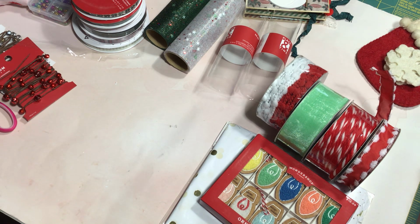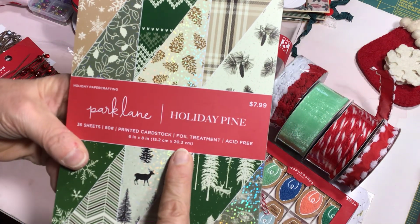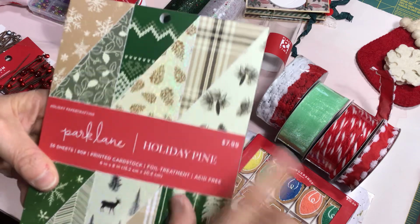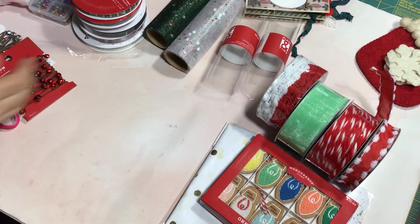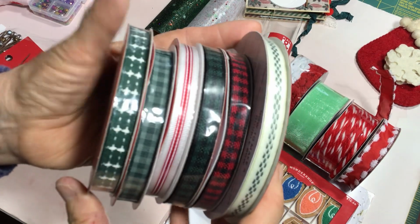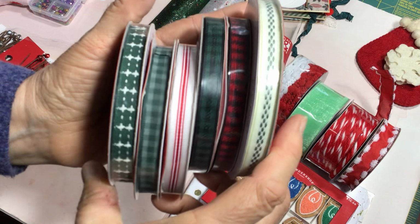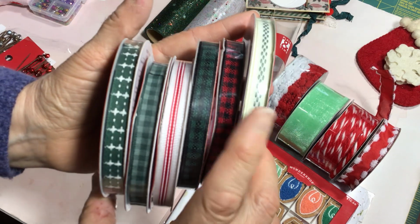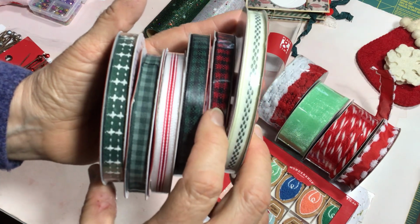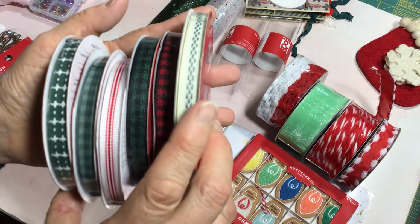And I actually went in there looking for ribbon, and my goal was to find coordinating ribbons for these Park Lane paper pads that I have. And sure enough, on clearance, 70% off, I found these. I'm just going to hold those up to the camera so you can see the different colors. And they coordinate beautifully.